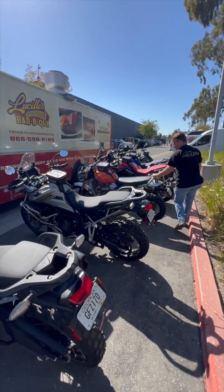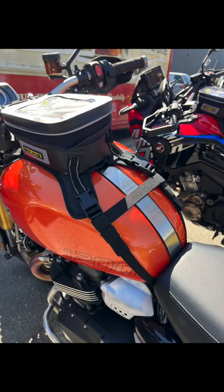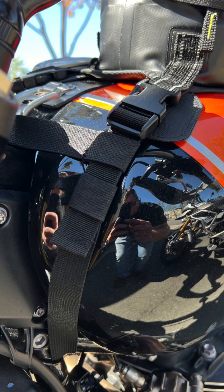Over here on the 1200, we had to get a little creative. We came down underneath the seat here, brought the straps up, and then came around the neck of the motorcycle. Again, for a nice solid fit.